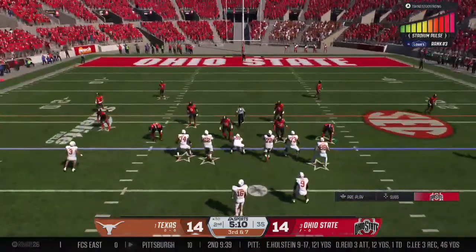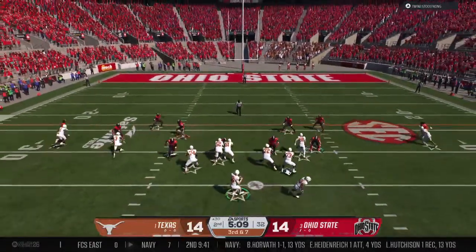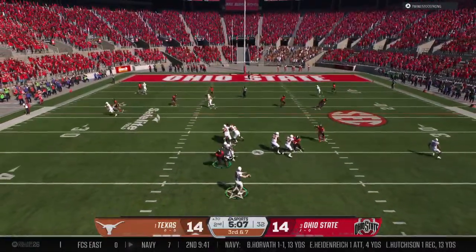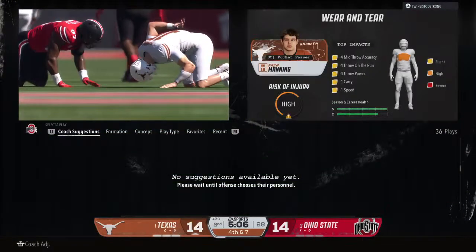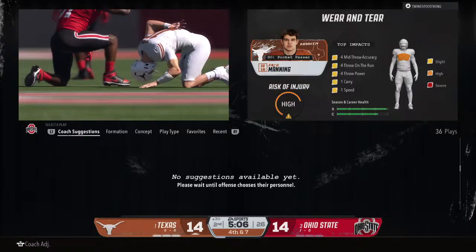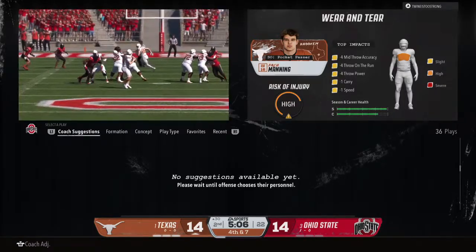After the incompletion, the lineup here for a 3rd and 7. Back to throw. It's Manning. Quick throw to the left. Incomplete for a 3rd straight play. Looks like a player is down injured at that last play. We'll take a timeout while they check it out.